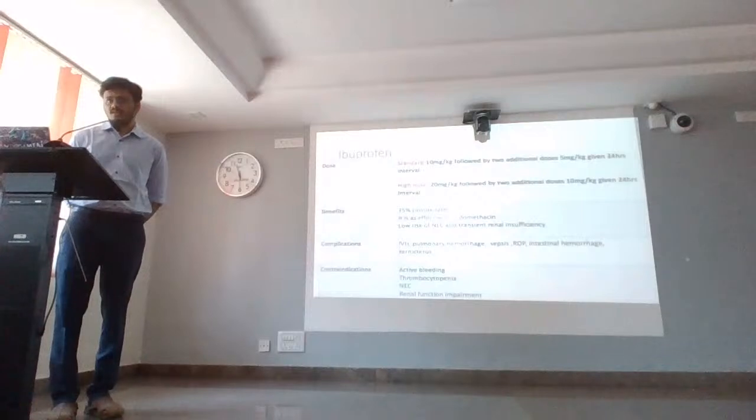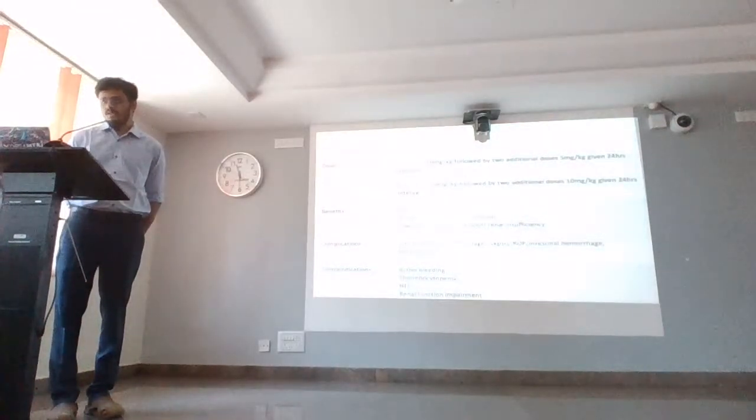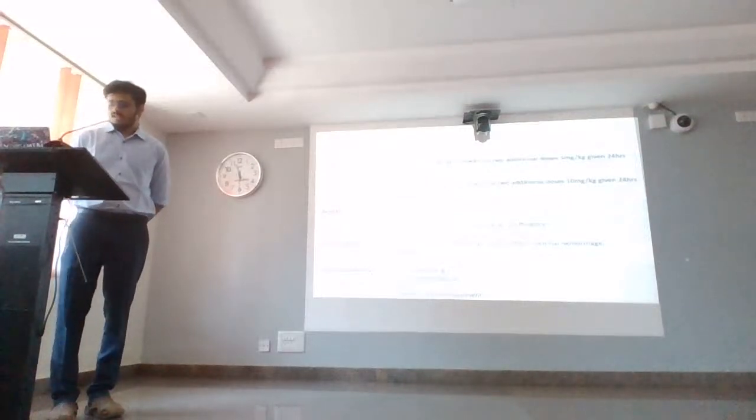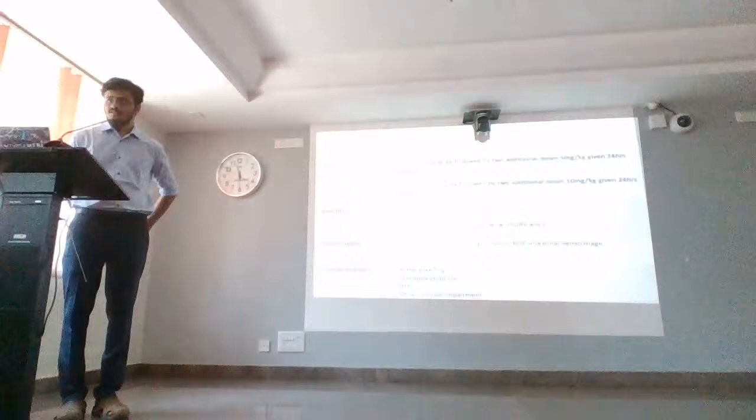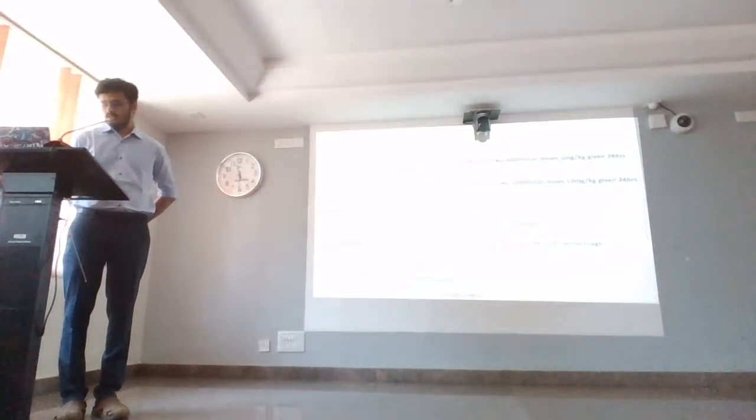Ibuprofen, again there are 2 dose regimens. One is standard dose, another is high dose. Standard dose is 10 mg per kg, followed by 2 additional doses of 5 mg per kg, given at 24 hours interval, total 3 doses. Higher dose is first dose of 20 mg per kg, followed by 2 additional doses of 10 mg per kg, given at 24 hours interval. The closure rates in both indomethacin as well as ibuprofen are the same, around 70%. And it is as effective as indomethacin with a lower risk of NEC as well as transient renal insufficiency.